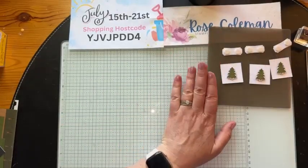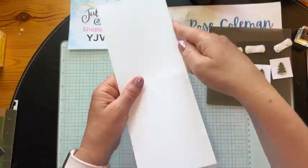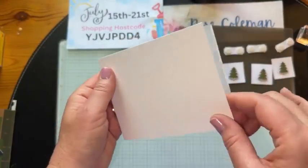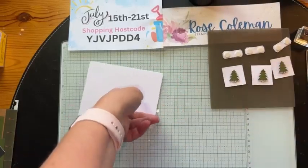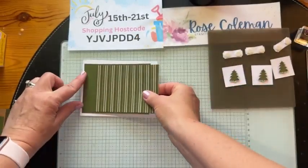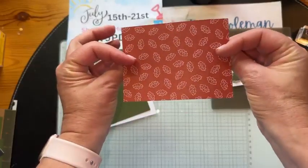Okay, we'll put that up here. I have here thick white. I've cut it down at 4 1/4 by 11. I've got it scored in the middle at 5 1/2. So it's going to be a side opening card. I'm just going to grab my bone folder and reinforce that score line. And then I have a piece of Mossy Meadow that's going to go on here as my front. And then from the Iconic Imagery DSP, I've got this one.